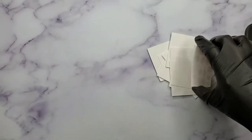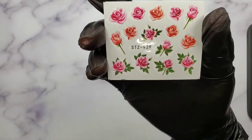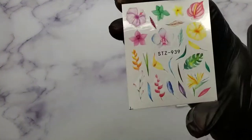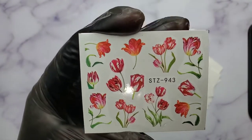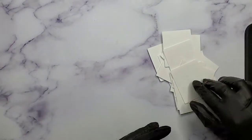I like how they give you different ones. They're not all the same. So you can definitely mix and match. And what I mean by they're not all the same, I mean on the particular card, you have different styles. So, okay. So that's everything from AliExpress.